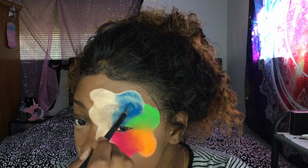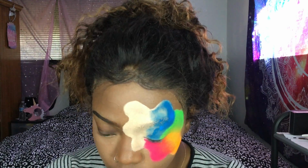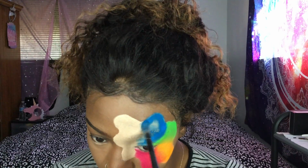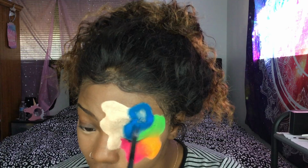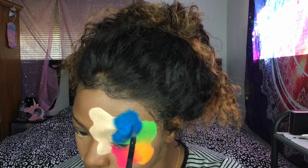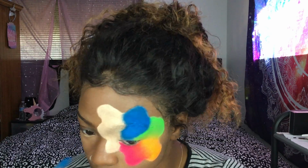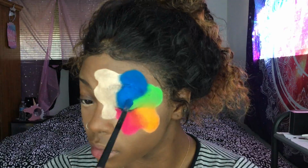Now, blending the blue and the green took me a really long time just because the blue is so heavy, it's so pigmented, but like I tried to use a different color in there just to try to smooth that transition. You guys be the judge. Let me know in the comments down below how you guys think I did. But I mean, this blue is really hard to work with. Like, it's very saturated.